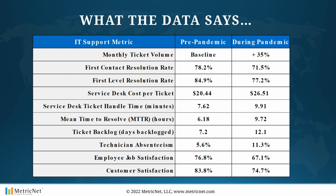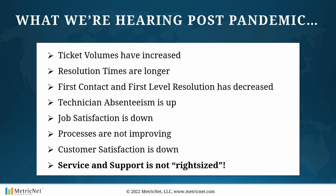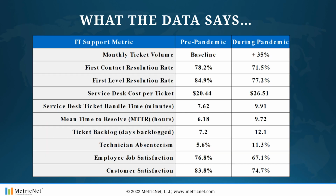So the anecdotal data that I showed on the previous page turns out to be largely accurate when we look at how ticket volumes have gone up, how FCR and first level resolution rate have gone down, how costs have gone up, how mean time to resolve has increased. The fact is, virtually every metric since the pandemic has moved in the wrong direction.